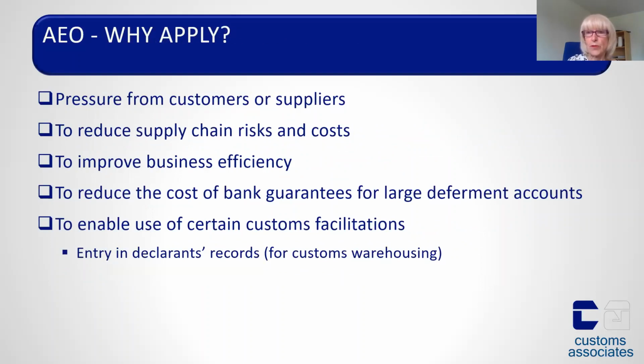So why would you want an AEO authorization? It does involve customs, as I say, doing a very thorough audit of your business and every area of your business. And people ask what the benefits of AEO are. Often people apply because there is pressure from customers or suppliers. We're seeing that in certain supply chains, such as the car industry, and actually some supermarkets require their suppliers to be AEO authorised. It of course reduces supply chain risks and costs and improves business efficiency because it makes you look at your business inside out, and brings lots of business improvements with it.